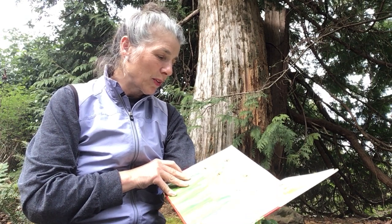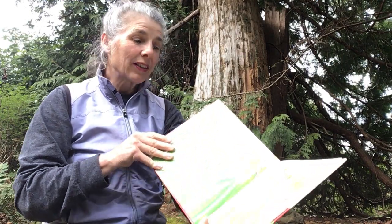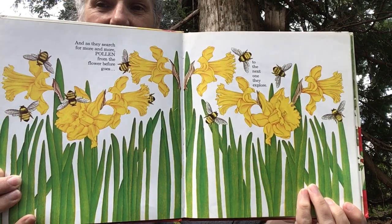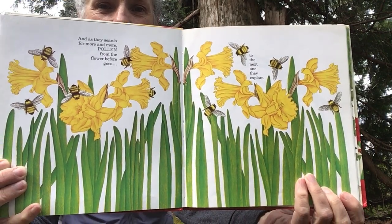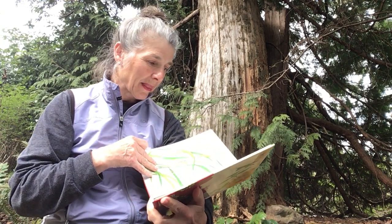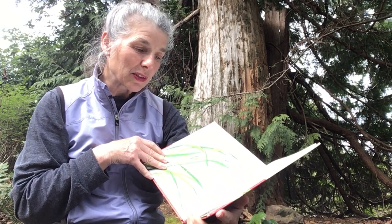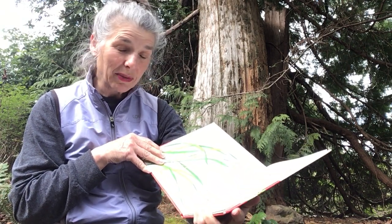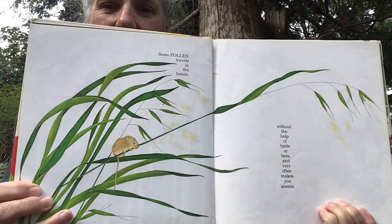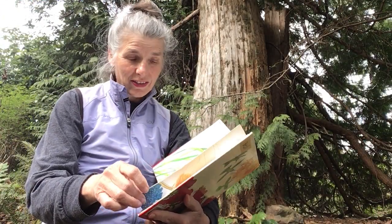And they search for more and more pollen from the flower before goes to the next one. They explore. Look at those bees and the daffodils. Have you seen those in the springtime? Some pollen travels in the breeze without the help of birds or bees, and very often makes you sneeze. That little mouse. I don't think he's gonna sneeze. But some of you might have allergies, don't you?